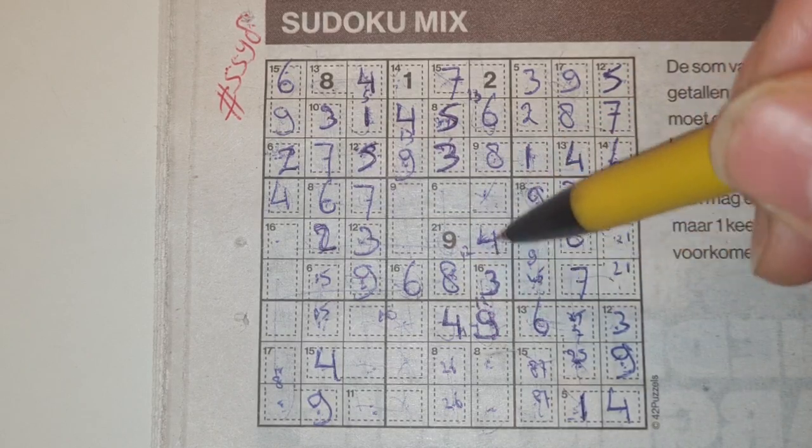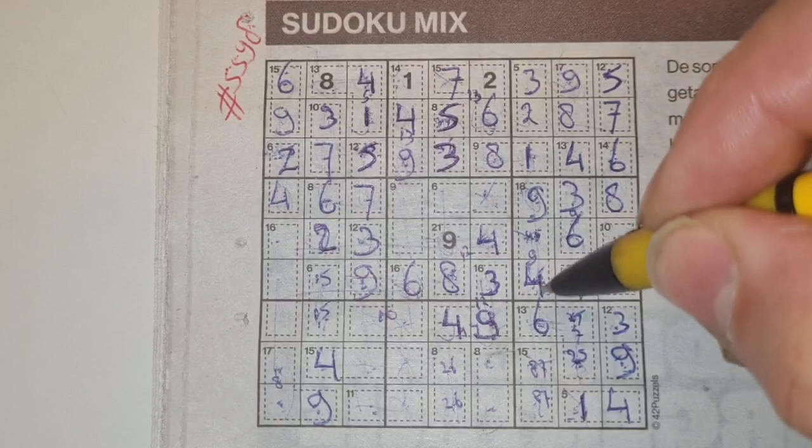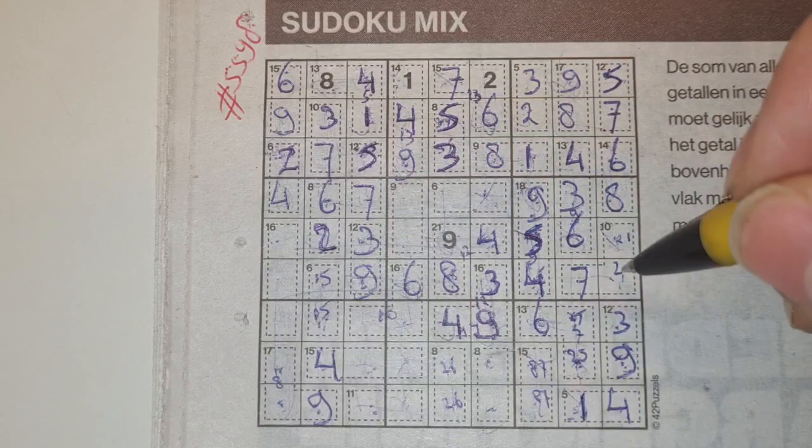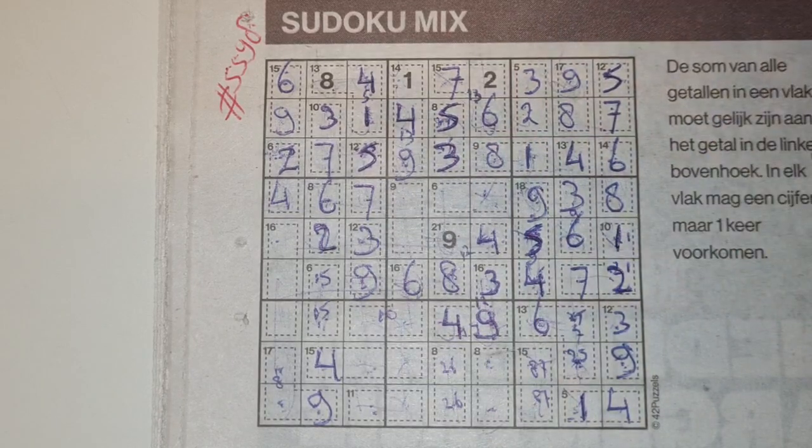4 and a 5, we have a 4 now in the middle row, no 4 there, 4 should be here. And a 5 goes there. 2 and a 1, we have a 2 now in the middle row, no 2 there, 2 should be here. And a 1 goes there.